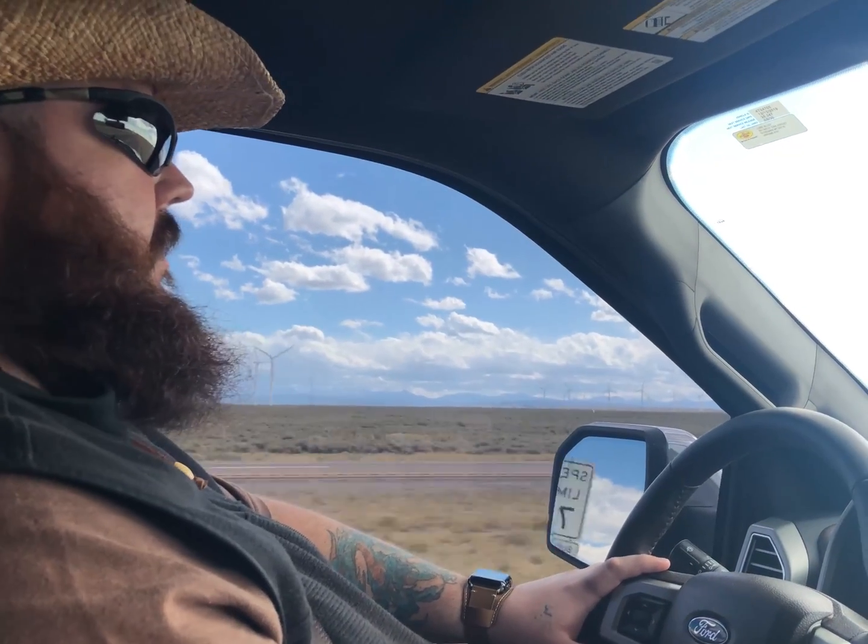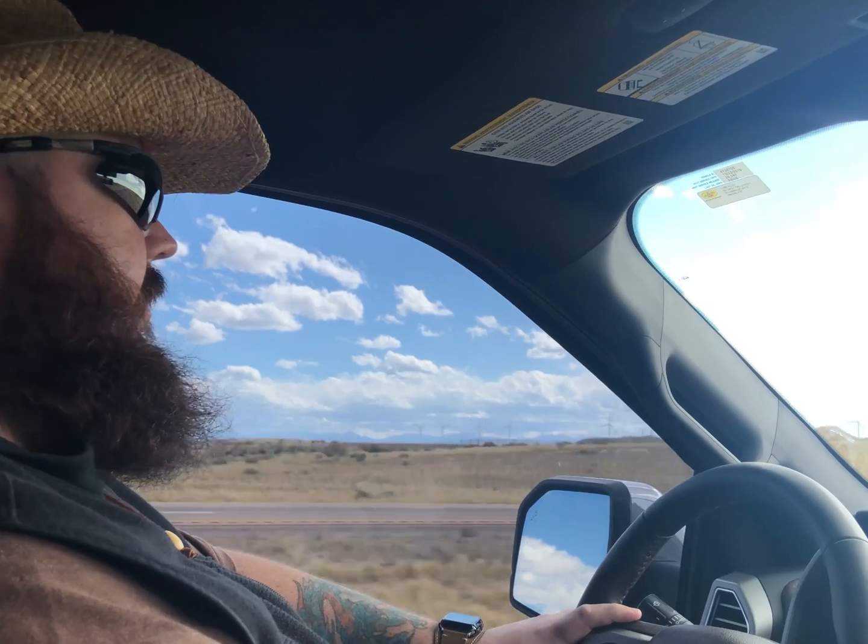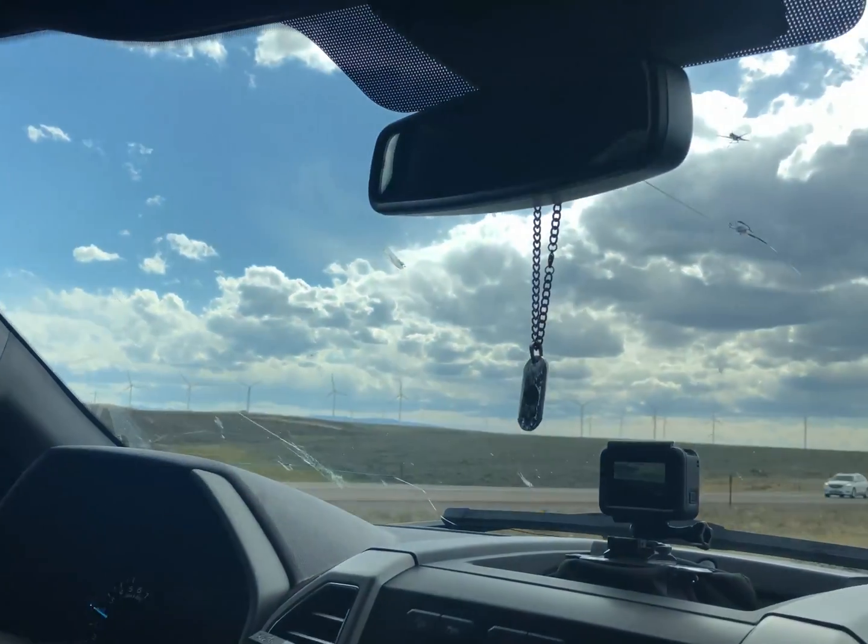Getting ready to cruise over the Sisters on our journey. It's beautiful scenery out here. We're in Wyoming. It's about 50 miles away from where we live. It's very beautiful out here. Showing off that we do have wind farms. We do care about the environment too here.